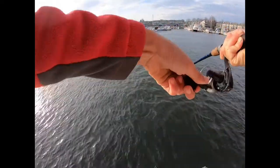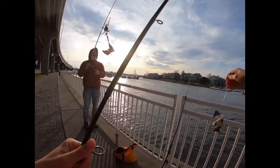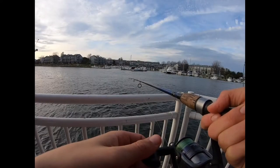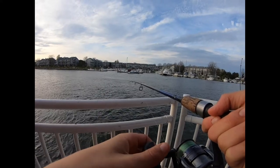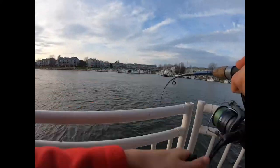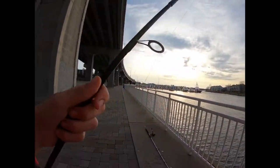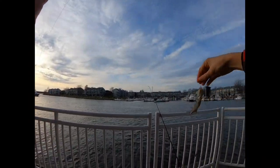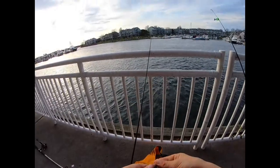Got one. I have one. I got a crab. Maybe I got a crab. Oh, I have one. Another one. I told you. I told you the size 6 hook entire, a 2 ounce weight below it.